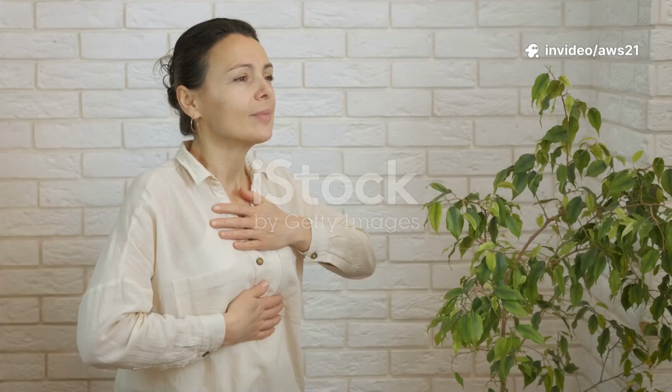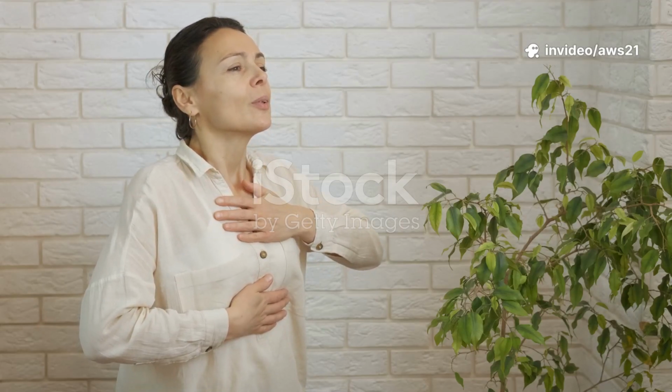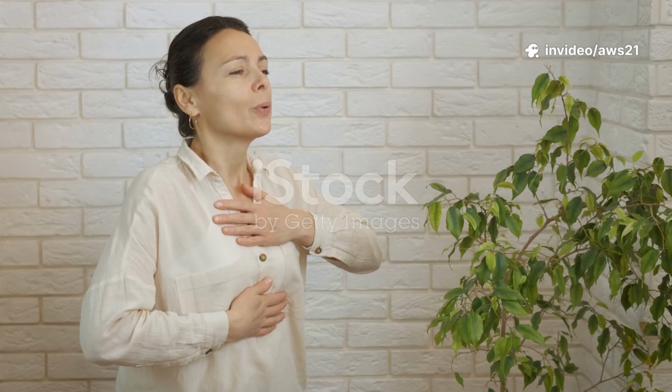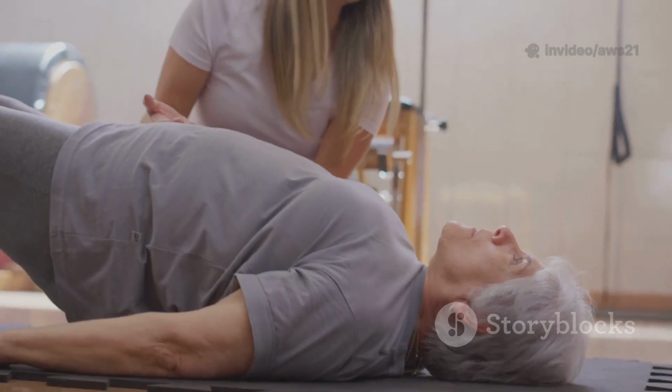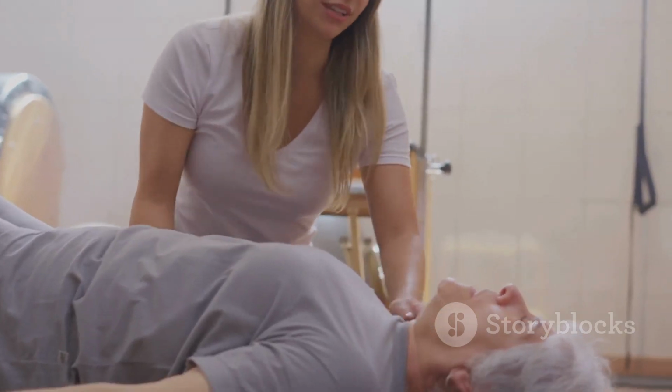Hold your breath for a couple of seconds. Exhale slowly through your mouth for about 6 seconds, feeling your belly fall. This helps draw more air into the lower lobes of your lungs. This is fantastic for slowing down your breathing and keeping the airways open longer.